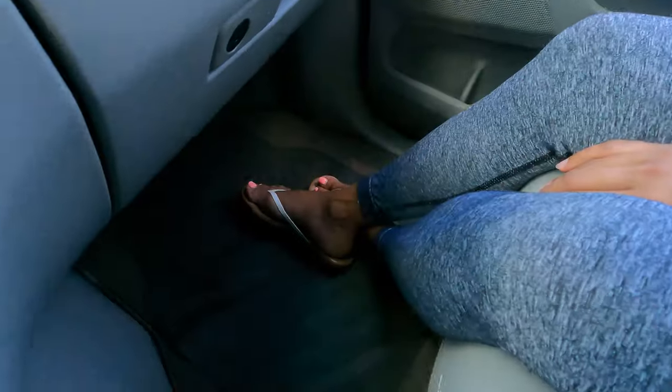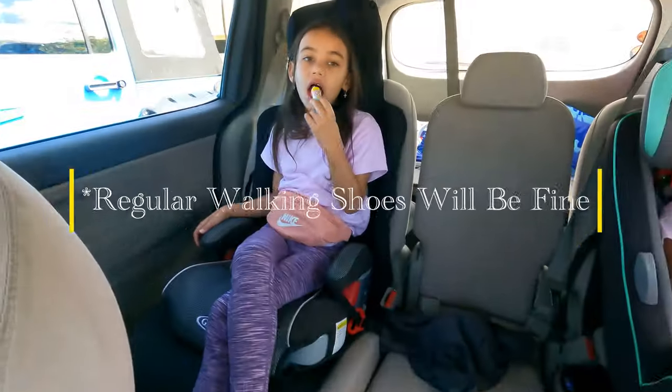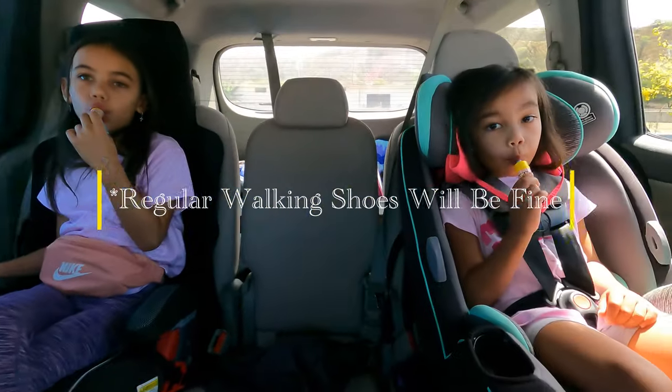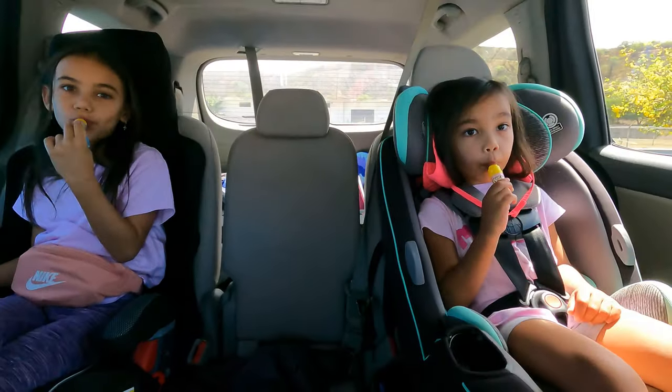So we did not bring hiking shoes. We only have our slippers. Are you girls ready to do this with no hiking shoes? But we recommend hiking shoes, right? Yeah. Oh yeah. So we're going to make it work.